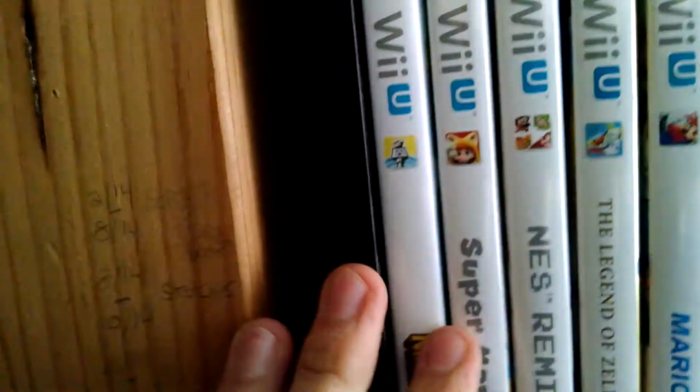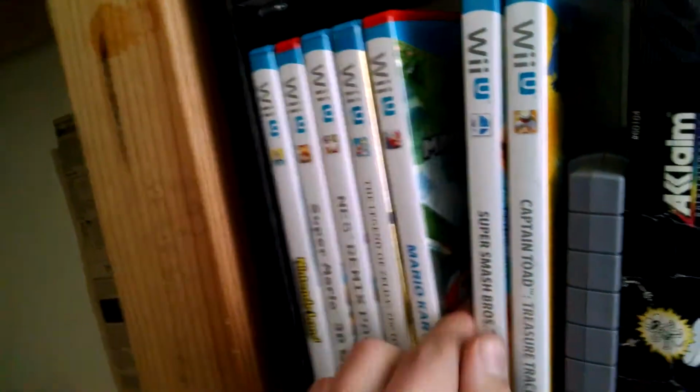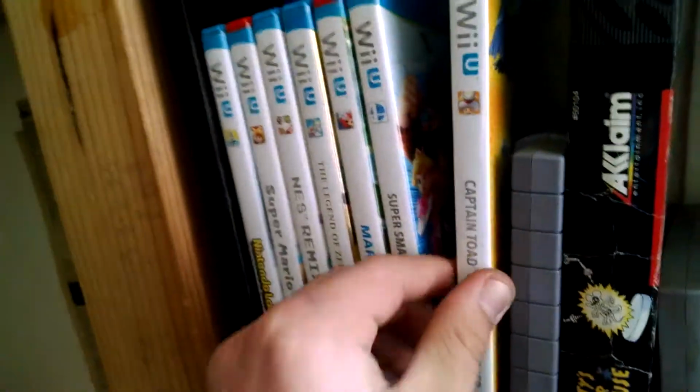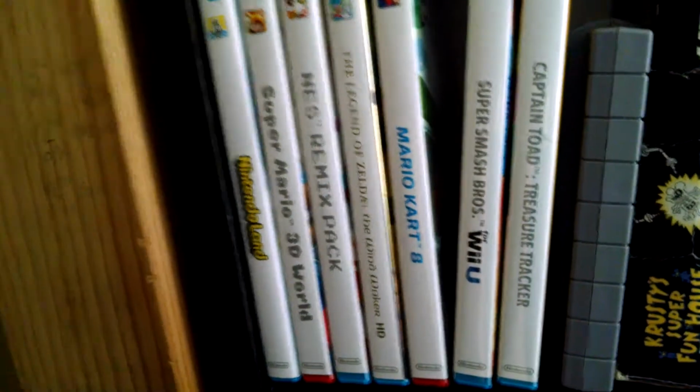And then down here we got the Wii U games. We got Nintendo Land, Super Mario 3D World, NES Remix, Wind Waker HD, Mario Kart 8, Super Smash Bros, Captain Toad, and I got one more game coming in. It'll be in on Monday. It's DuckTales Remastered. So I will have 3 DuckTales games: all the NES, the Game Boy up there, and the Wii U Remastered Edition.